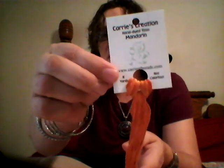And who is the designer of this? I don't know. Brianne Jackson is the designer. And this is on 28 count tea-dyed Lugana. And I'm stitching the pumpkin owl in Carrie's Creation Mandarin, just to give it a little bit of variation. Okay. So there we go.